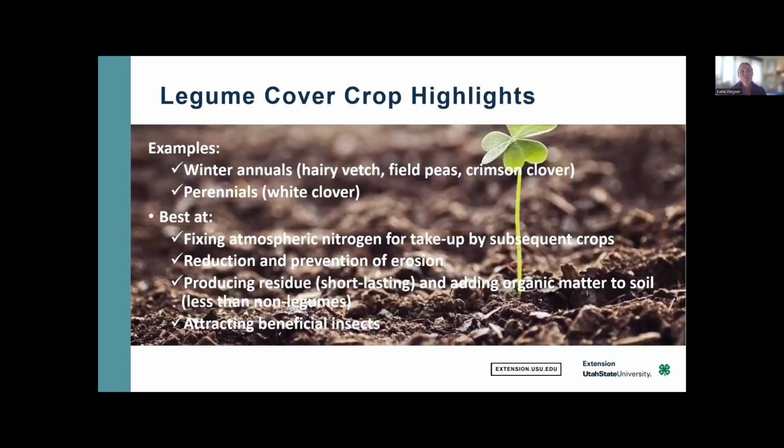Okay, so some legume cover crop highlights. I gave you some examples here. They're best at fixing atmospheric nitrogen for uptake by subsequent crops, reducing and preventing erosion, and producing residue, which tends to be short lasting, and adding organic matter. Actually, legumes don't tend to add as much soil organic matter back to the soil as non-legumes, but they do still add to the soil. And some of them are also really good at attracting beneficial insects.